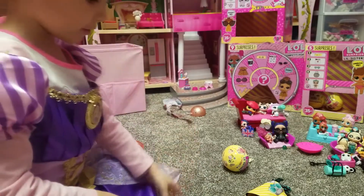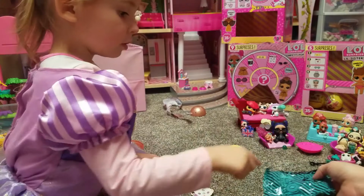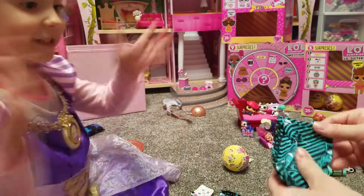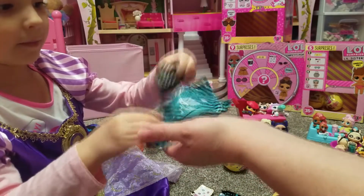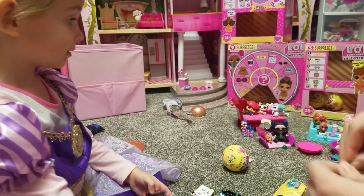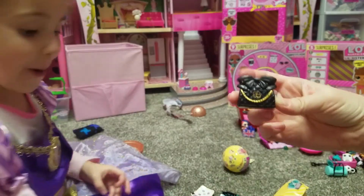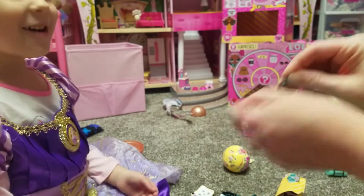Okay. Let's count how many bags we have this time. One, two, three, four, five, six. Six, and with the hamster, did we have seven? I don't think this is the hamster. It's different. So cool. Here you go. Let's see. It's a kitty. Oh! We got glasses and a black bag and a kitty pooper scooper.